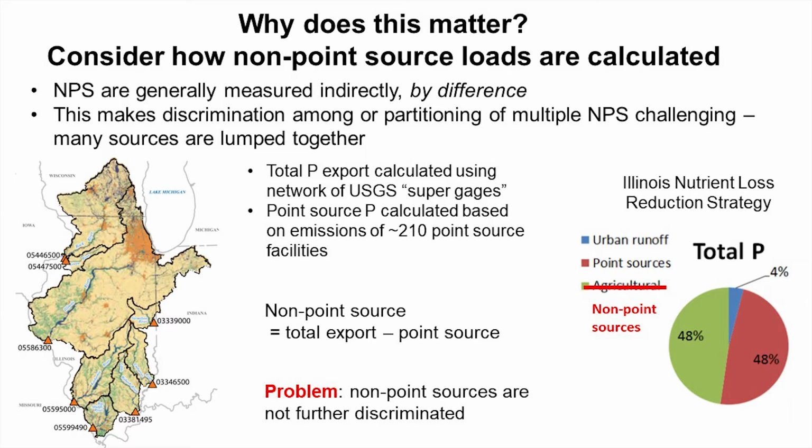So non-point sources are hard to measure. That's why they're non-point source. They're diffuse. There's not a thing or a clear place to measure them. So what we do typically is that we can know the total that exits the state, in this case from a super gauge from USGS. That's the total P export.